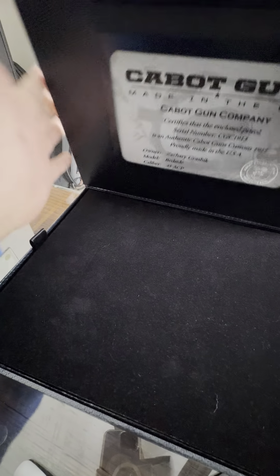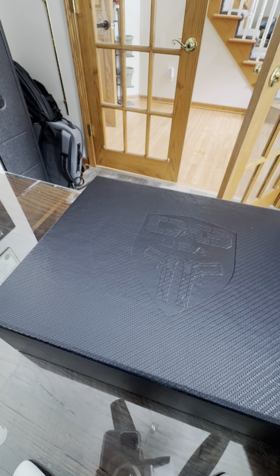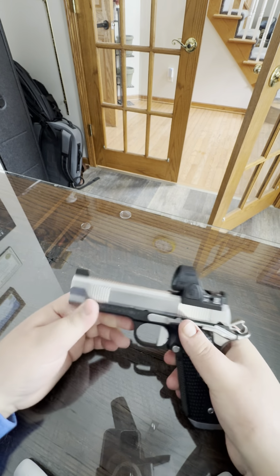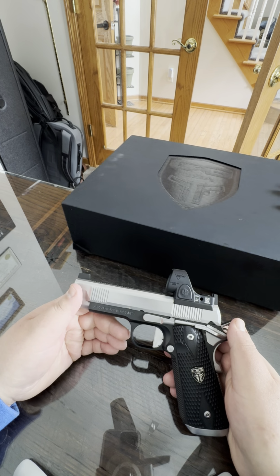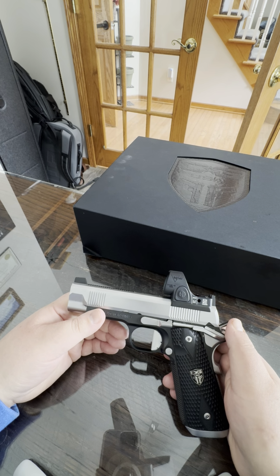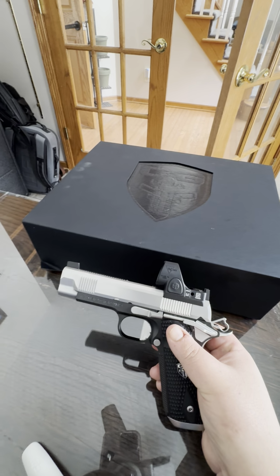Now, to Tara's point of what she said earlier, communication. When we first ordered a Cabot Guns pistol, the Rebellion was the first one, which is this guy right here, just to show clear. We ordered the first one, I believe... when did we order it? Were we in 2020? I have no idea. I think it was 2021. So we ordered this in 2021.